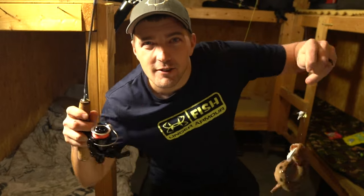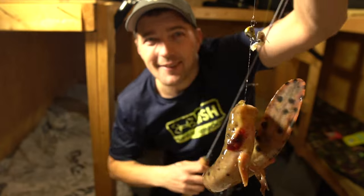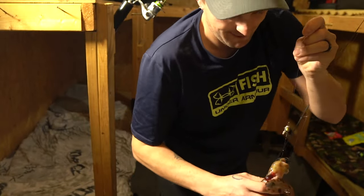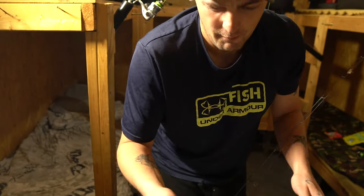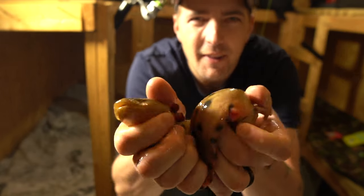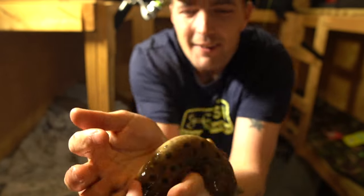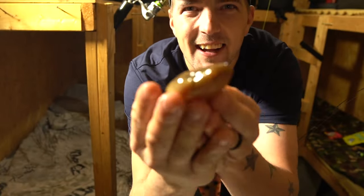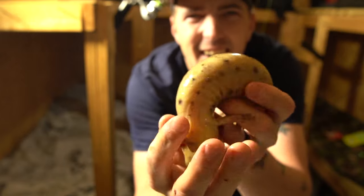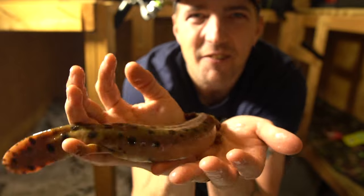First catch. Mud puppy. What? On the stinger hook. This is not what we wanted to catch first, but it's kind of part of it. Just a big salamander, kind of. Sea dragon. Sea dragon. They're such cool fish, man. Whoa. It's not a fish, it's an amphibian.